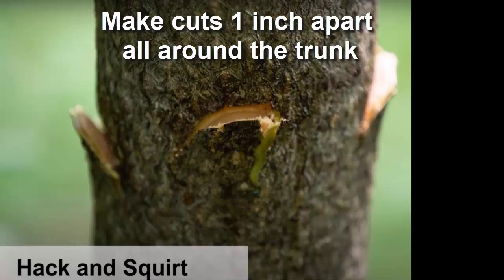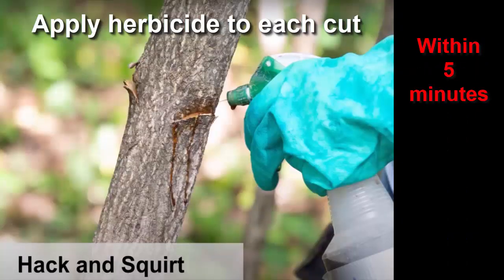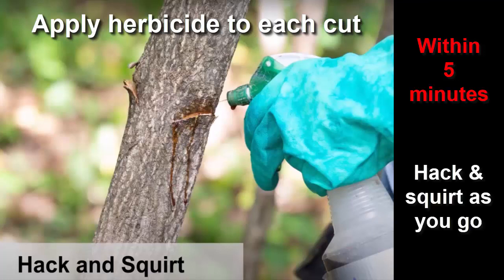Go around the entire circumference of the tree, making these cuts at about the same height, spacing each cut about an inch or less apart. If the tree has multiple trunks, you'll need to do this on each trunk. Within 5 minutes of making each cut, apply the herbicide into the cut. For timing reasons, you may want to do this as you go, rather than making all the cuts, then doing all the spraying.